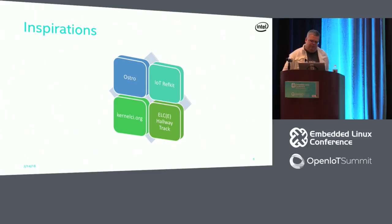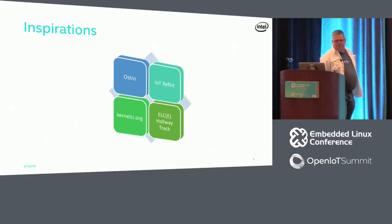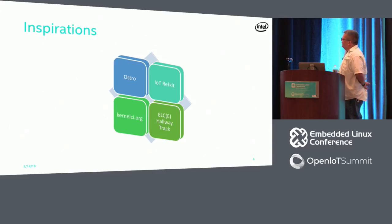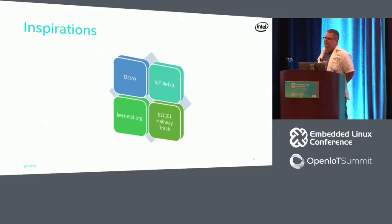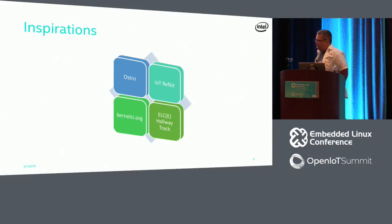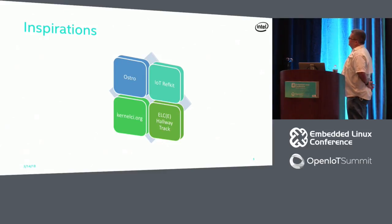My inspirations were two projects from Intel. These are former Nokia folks in Finland who created an operating system called Ostro. If you were to go look at the Ostro Git repository, you wouldn't really understand what was going on there and think that it was even doing what I'm talking about. But the reality is, behind the scenes, they had a continuous integration system and continuous testing going on. That project didn't live a very long time, and it turned into what became known as IoT Ref Kit. That project also didn't really get a whole lot of light of day, but they did a lot of the things that I'm talking about here, so I was very much inspired by that activity.